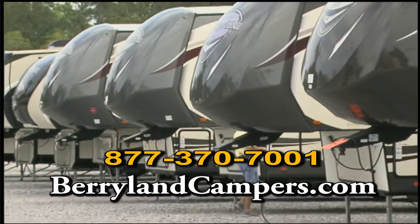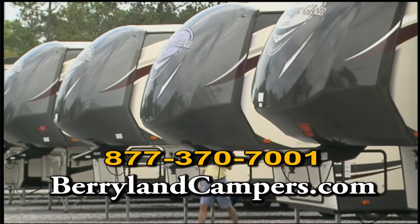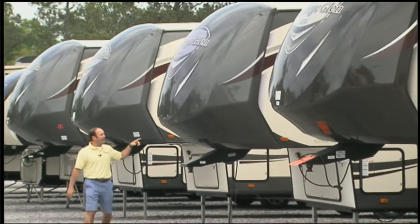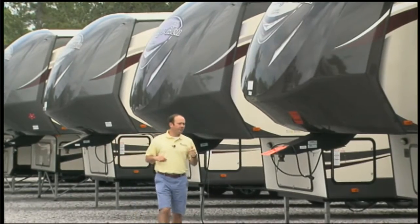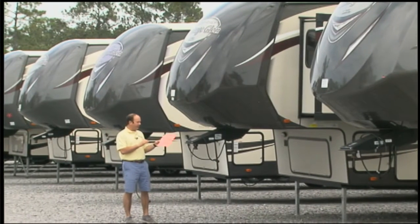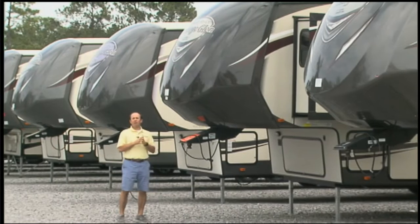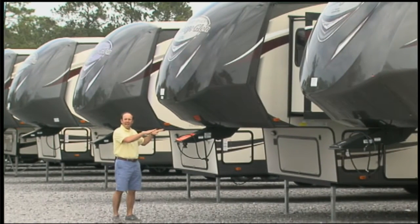The next floor plan I'm looking at here is another one. It's a 386 FB. This is also a bath and a half floor plan. We have two of these in stock. This is the 368 RLBH. This one has a red tag price on it of $38,990. This is the mid-bunk. If you're looking for a mid-bunk unit, when I say mid-bunk, the rear of it's going to have the living room.